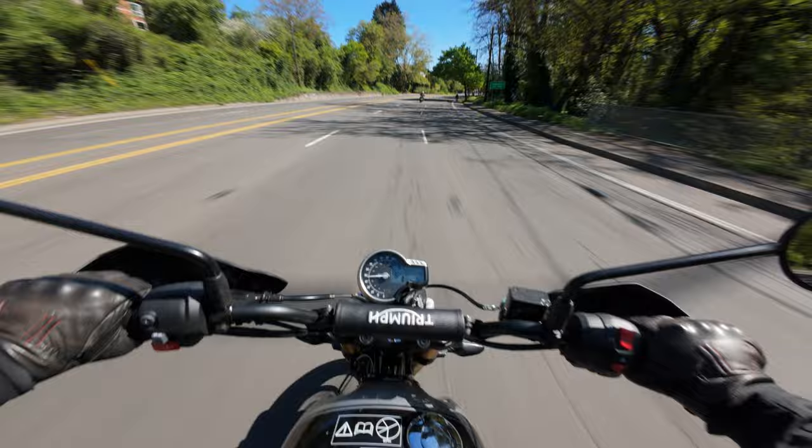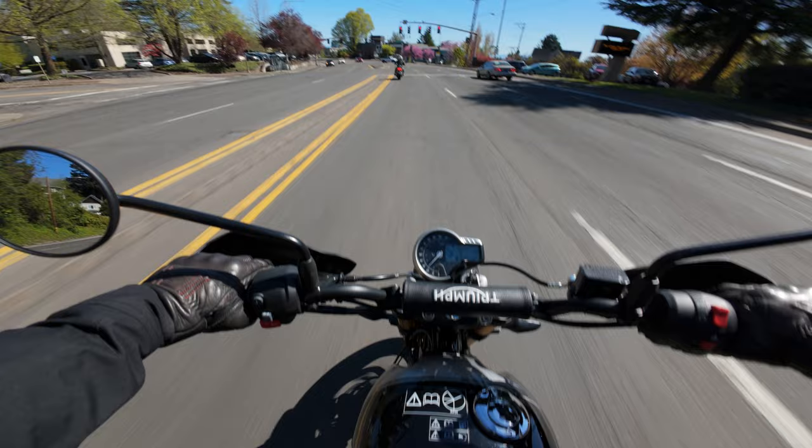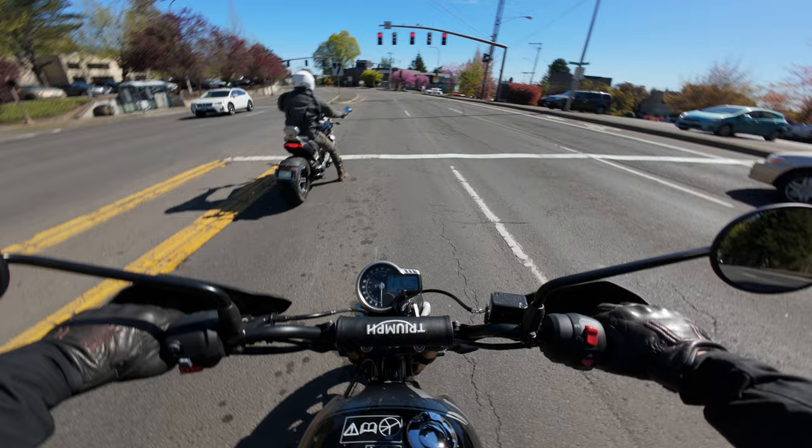The only thing that's really taken any getting used to is the gearing. But that's to be expected on a scrambler, I guess. You know? See, now I'm in third. I feel like I should be already in second or first. So I have to remember to downshift 100 times. Other than that.